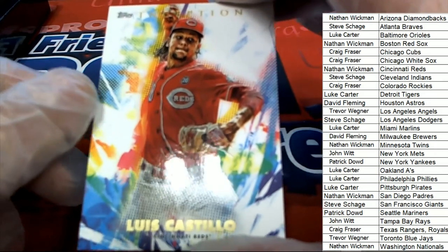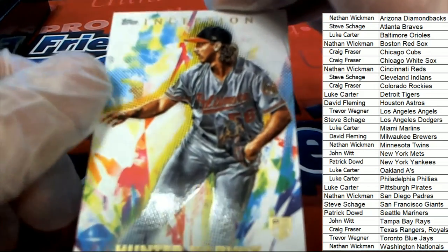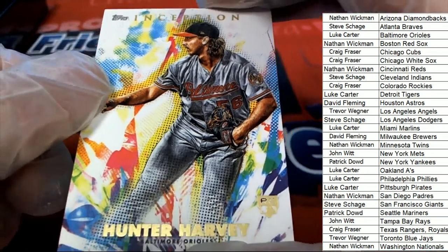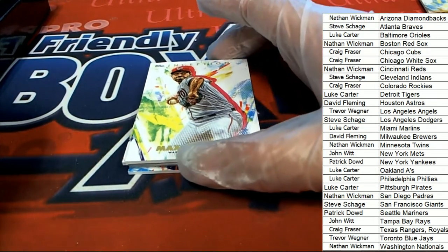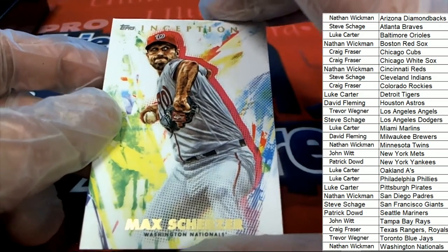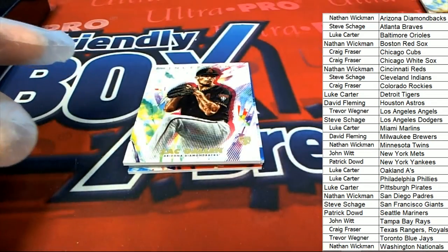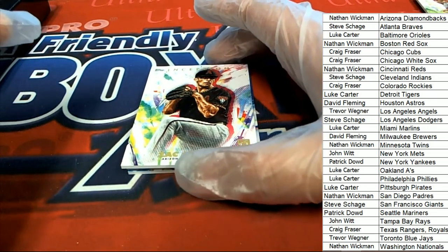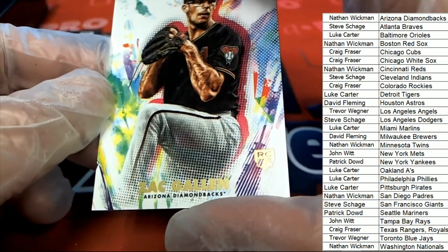Nice one for the Reds owner. A Hunter Harvey. A Max Scherzer. Rookie card of the Arizona Diamondbacks, Zach Gallen.